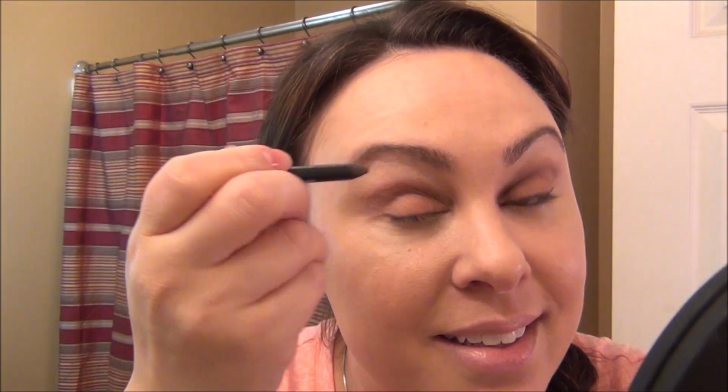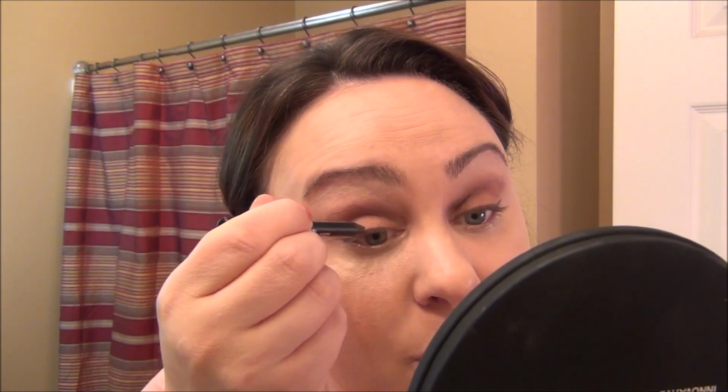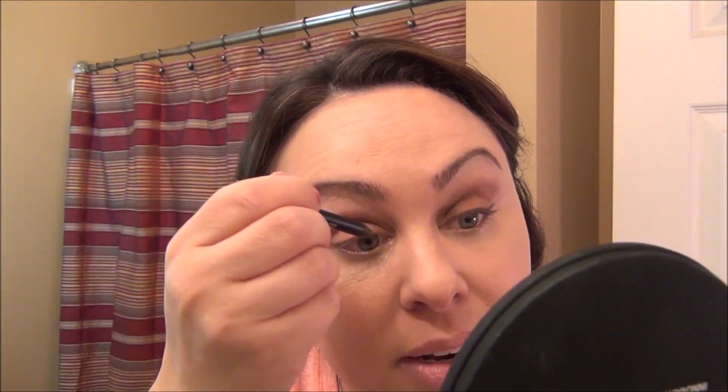So I do that a lot. It's quick, it's easy, it's effective. No one's going to really be able to tell the difference unless they're completely up in your face, and usually that's going to be your spouse or significant other anyway, and let's be honest, they're not going to know. My husband doesn't know.